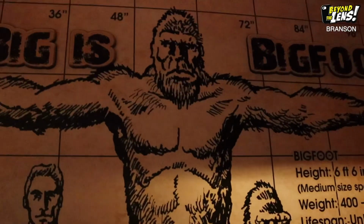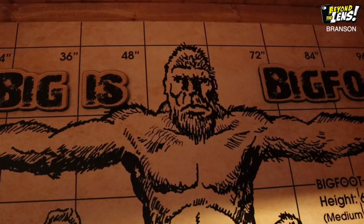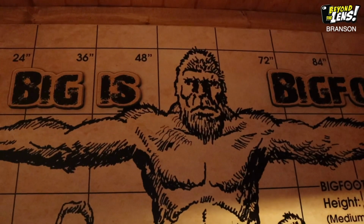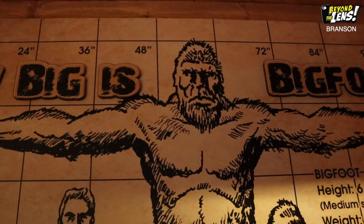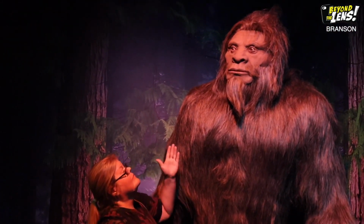When we get up to Bigfoot though, he is 6'6" to 10 feet tall and anywhere between 400 pounds and 1,000 pounds. And because they have no idea if he's real or not, they don't know what his lifespan would be. Is it possible that a Bigfoot could exist? Certainly. We may never know. There's things that live all around us that we can never put our thumb on directly. And they keep discovering different species. I personally think that if he does exist, he is the ultimate hide-and-seek champion. Okay, Mom is over here by Bigfoot having a little conversation, and he's huge.